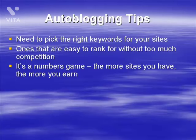Don't create one or two sites then go, oh, I'm not making millions of dollars. Don't expect to. A couple of sites you can expect $5, $10 a week maybe. But as I said, once you've got 100 sites up, then you can sit there and go, I'm earning nicely now. So, the more sites you have, the more you're going to earn.